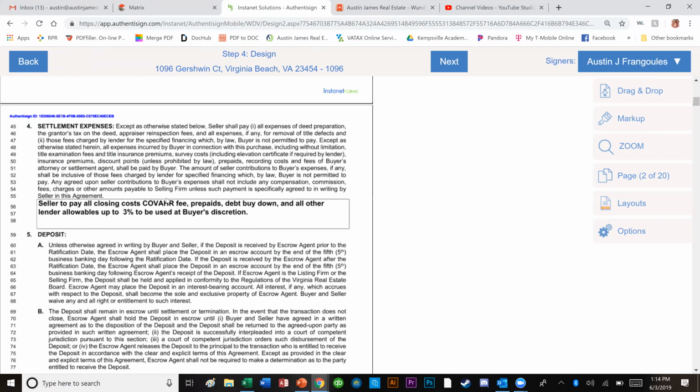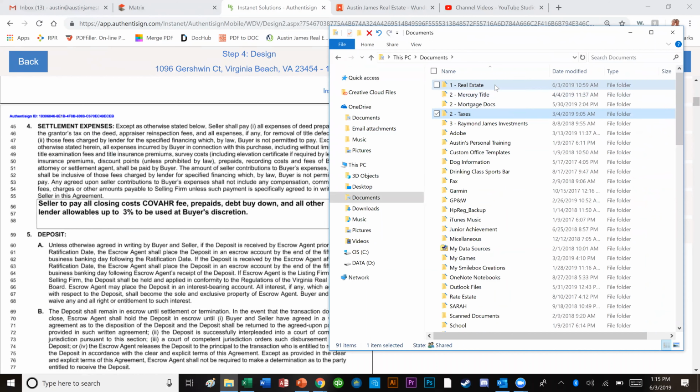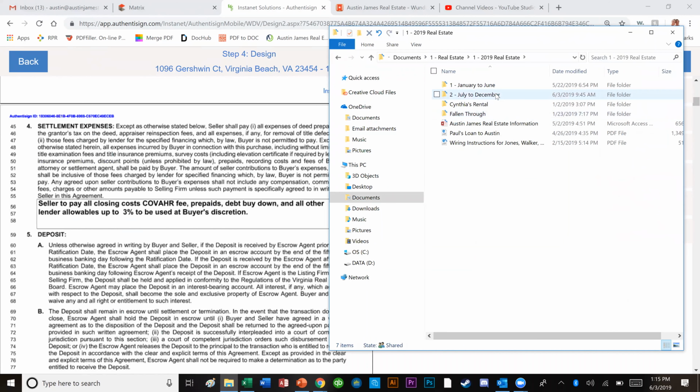So I'm actually going to reword this to something that I like using in my transactions, just because that sounds very weird. And something that's confusing on this one, it says seller to pay all closing costs, but then it also says and allowables up to 3%. So really, I kind of want all of that jumbled into one. So I'm going to go to one of my old transactions here.